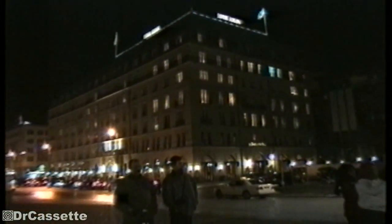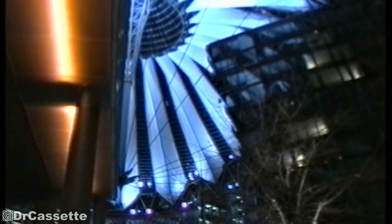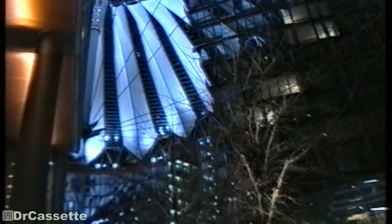And this is a luxury hotel, the Hotel Adlon, which is right across the street from the Brandenburger Tor. And this is the Sony Center, big huge modern building on the Potsdamer Platz. And there it is, right there. Very futuristic, as you can no doubt see.